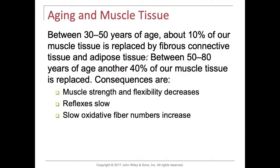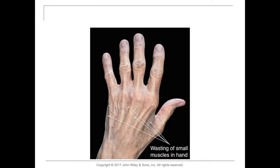A few more things about muscles, a few more facts. Between the ages of 30 and 50, about 10% of muscle tissue is replaced by fibrous connective tissue and fat. And then between the ages of 50 and 80, another 40% of our muscle tissue is replaced. The consequence is you start to lose some muscle strength and some flexibility, and reflexes become slower, right? We know this happens when we see someone elderly behind the wheel. They often drive slow because the reflexes just aren't that quick.